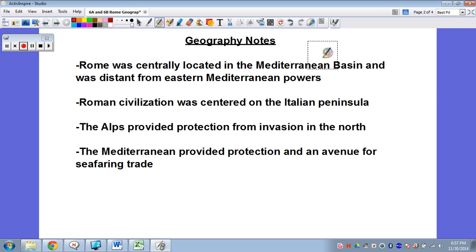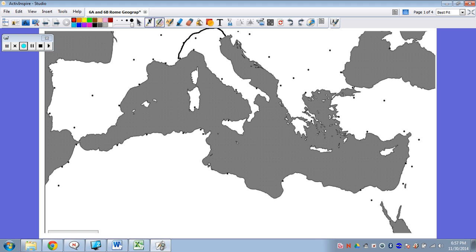And then the Mediterranean is actually going to provide protection and an avenue for seafaring trade. So let's again look back at the map. They're right there in the Mediterranean, but they're in the middle of the Mediterranean. They're not really close to anything. So it's going to provide protection. If you think about it this way, when we're talking small ships, if I'm trying to bring an invading army from Carthage or from Greece across the Mediterranean, I've got to take ships across a lot of water. Because, I mean, you're talking maybe 50 troops on each ship plus their equipment. That's a lot of ships to sail across the Mediterranean and keep track of and not lose them. It's very, very hard to take large armies across water.